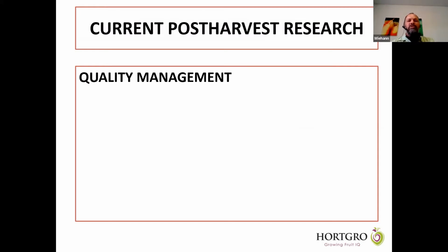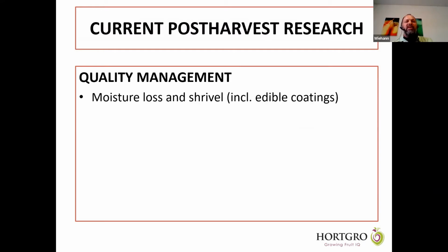So looking at the different themes, I'm just quickly running through them. We've got 4 themes of research in post-harvest research. The first one is quality management. Here we look at moisture loss shrivel, edible coatings. We're looking at FEMA, the early marketing access program.